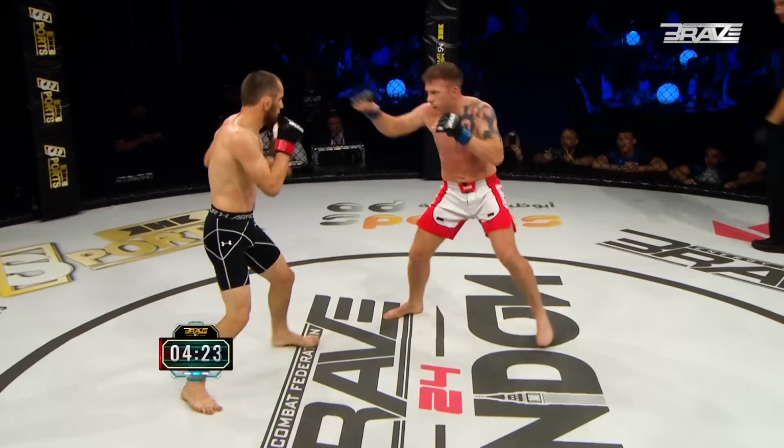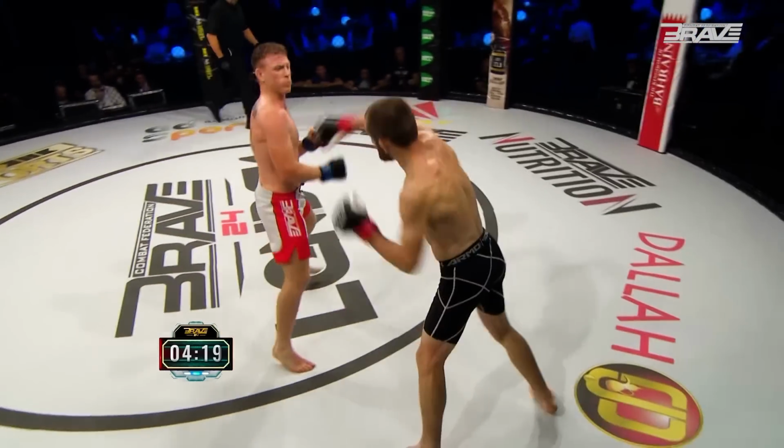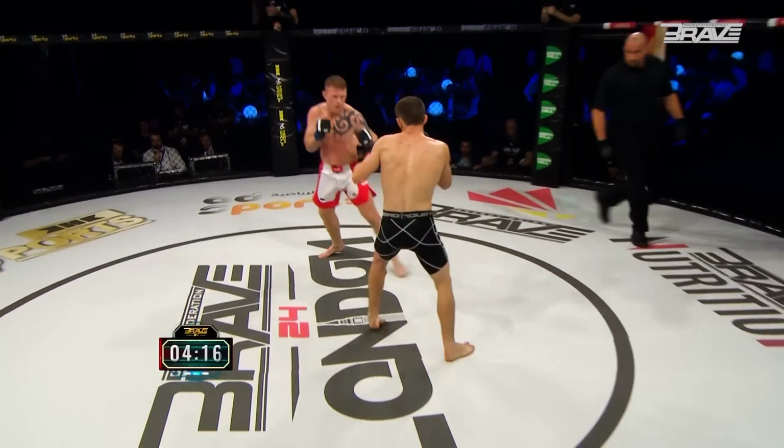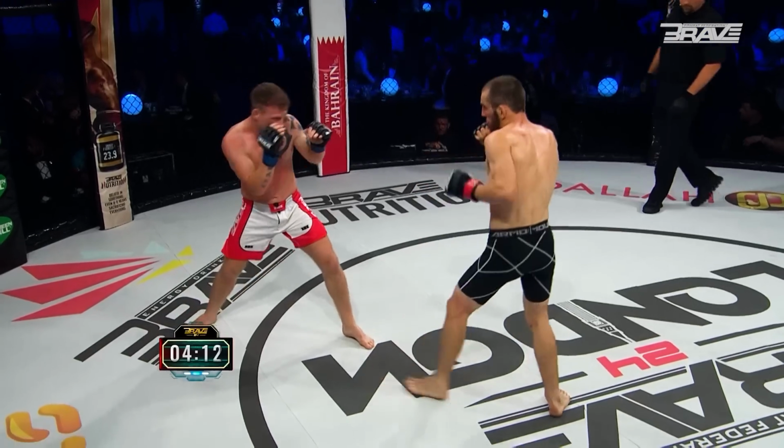It's almost like Magomedov is waiting. He's sussing out what Cleary's doing in the second round here. He hasn't put out much output himself. Cleary is looking for that lead uppercut, switching southpaw stance yet again, but back to orthodox, and now Magomedov throws his first.